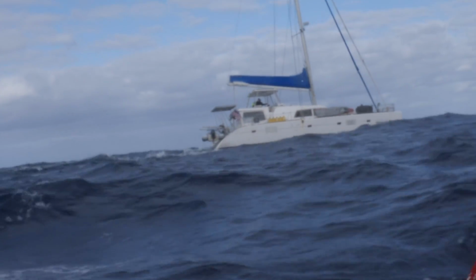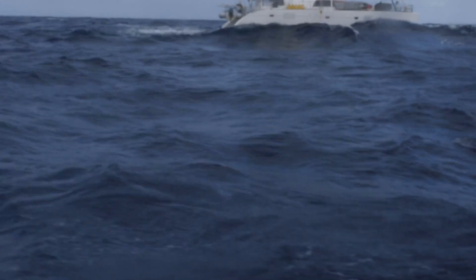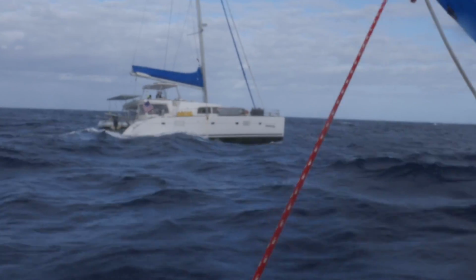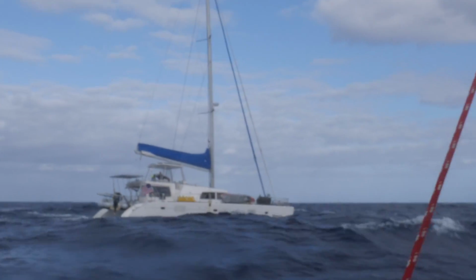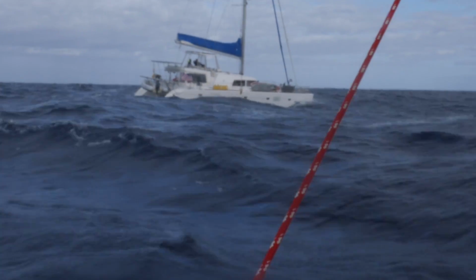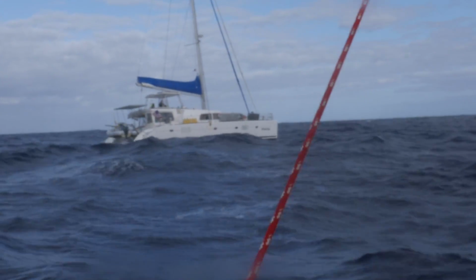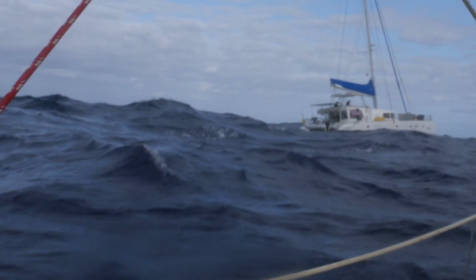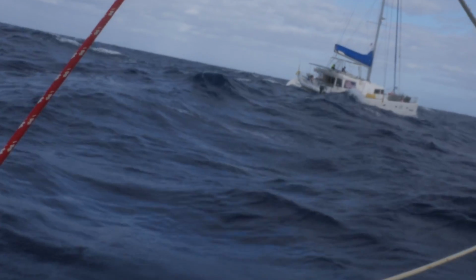They're having a bulkhead issue, so they're not going to take the risk by keeping the sail up. Oh my god, it's one of these days. The catamaran told me it's gusting 25 knots, which I would have known if I had a wind indicator, which I don't.